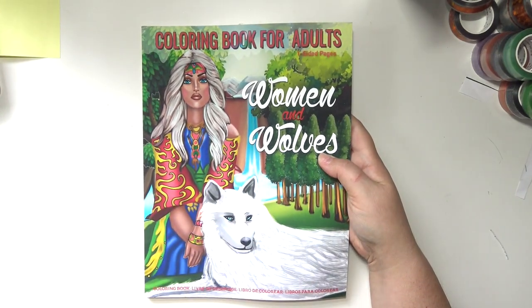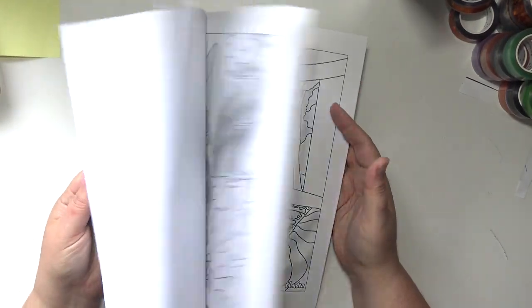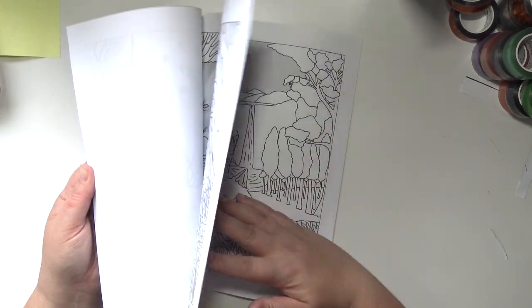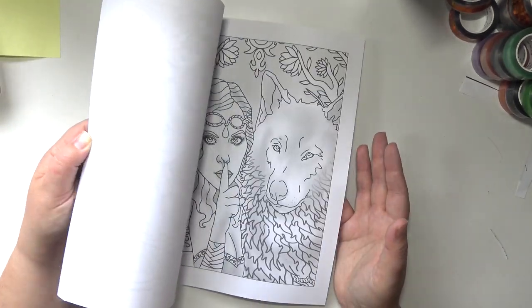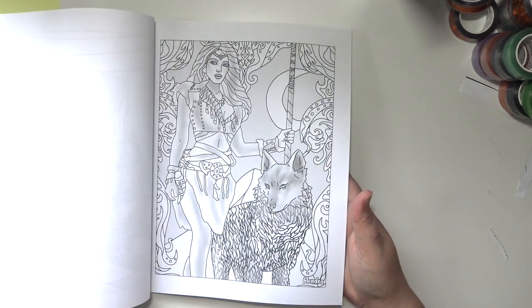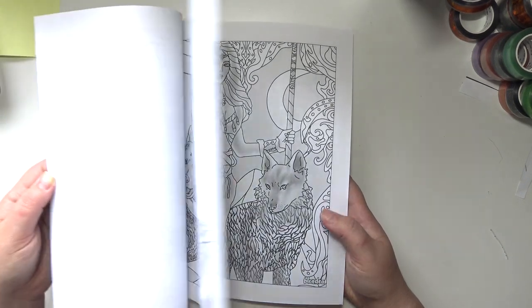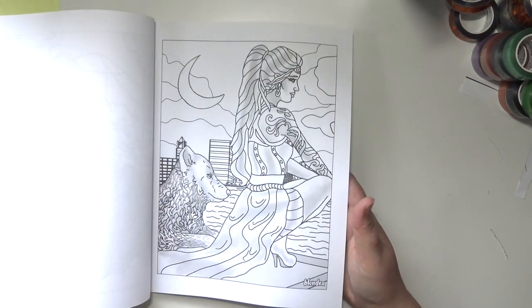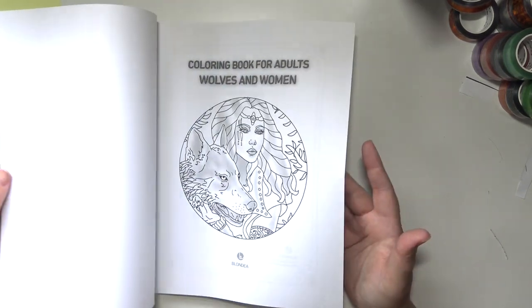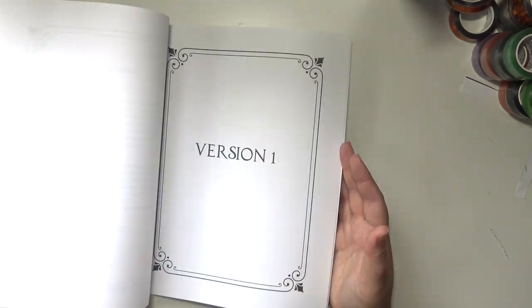Coloring book for adults, Women and Wolves by Blondea? I don't know how you pronounce that. But these are like weird and like half grayscale, half not grayscale. And I don't mean like half the book is grayscale and half of it is not, because that would have made more sense. But like half the image has grayscale and half the image doesn't. And the part that does have grayscale looks really random and it doesn't look properly placed and it's kind of sloppy. This is just not what I was expecting when I bought this. And the line art, in my opinion, is very sloppy, and I'm not a fan of it. So this is definitely going to go in my get it over with stack.